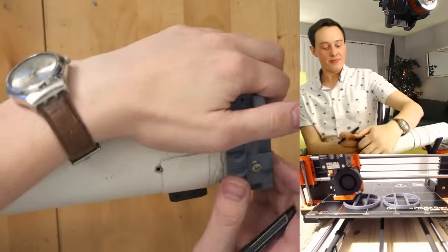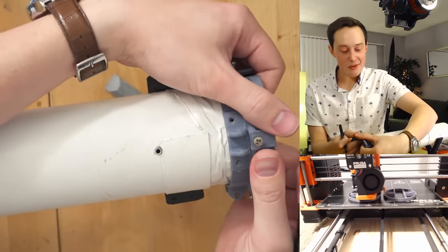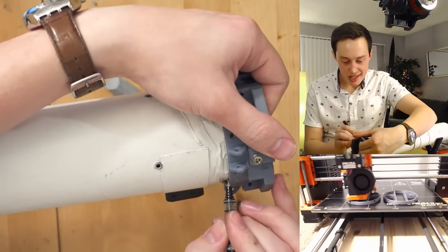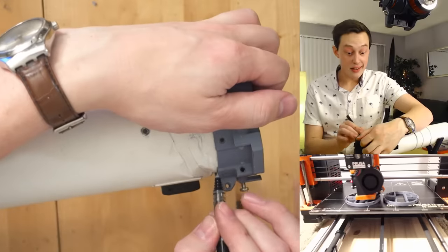But I won't. Because I think I'm still convinced we can get at least one more flight out of this. And body tubes are not expensive, so that is not a good reason. But I don't care.